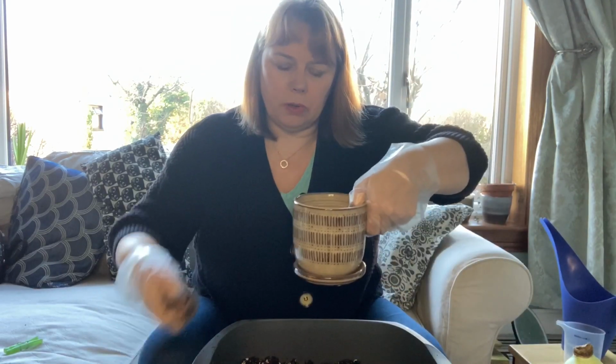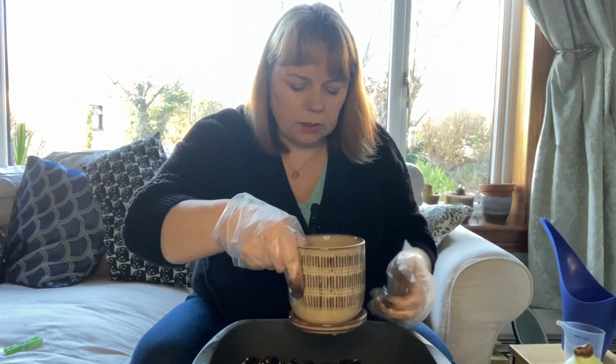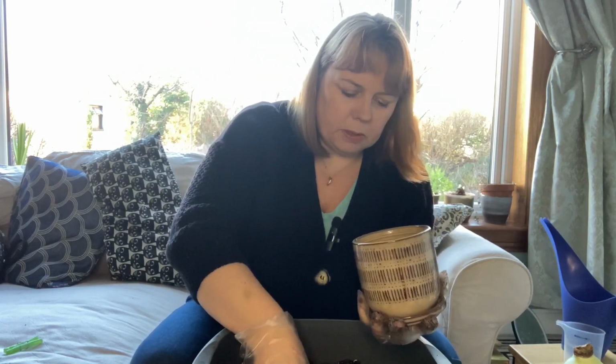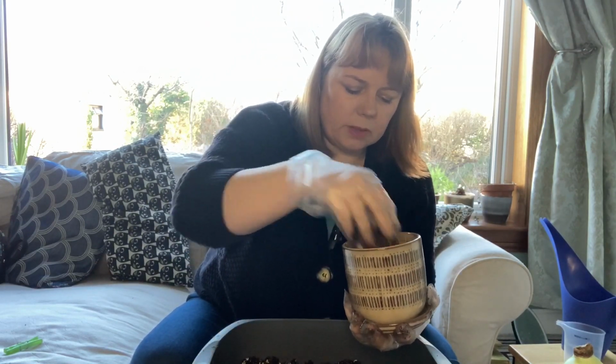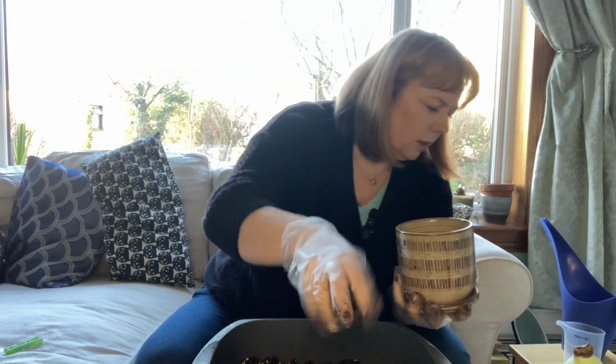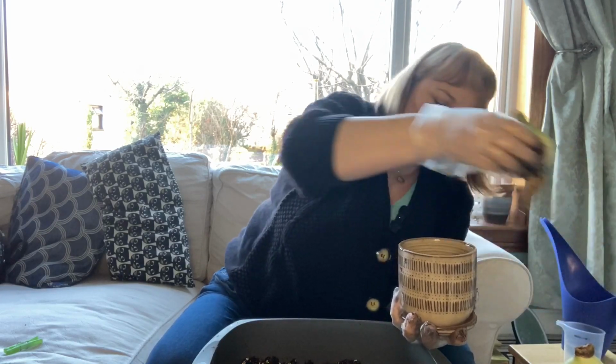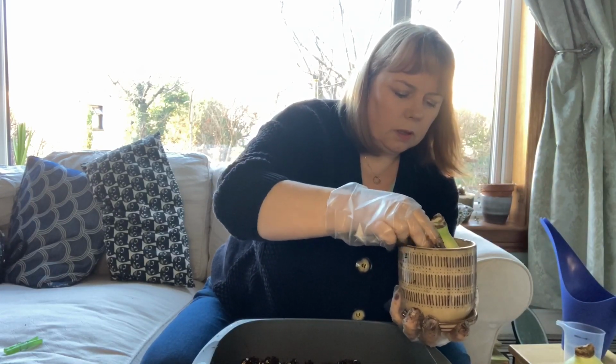We'll use this pot next. This is one of the smaller ones. A bit of orchid bark. Sometimes I put a bit of kitchen roll in there to hold the orchid bark in place. Choose another smallish bulb. Looks good.